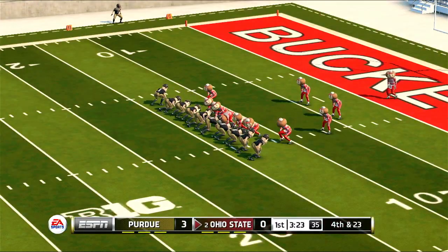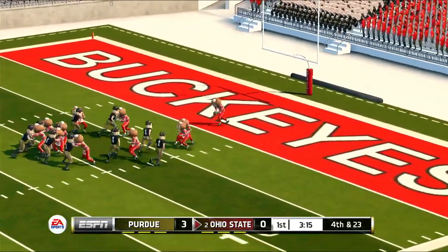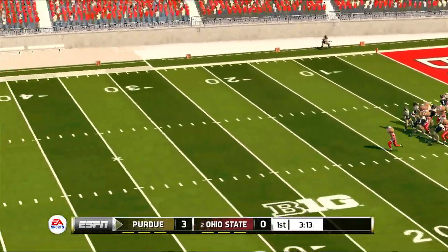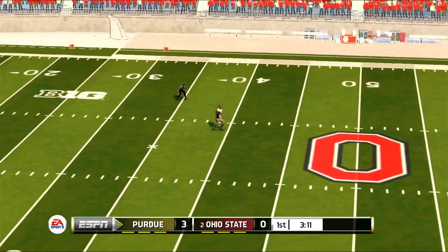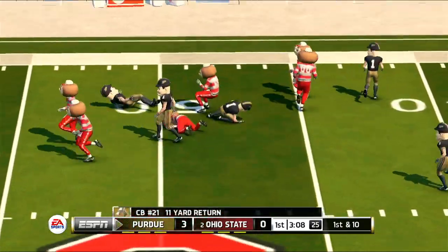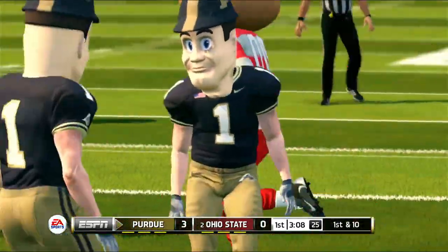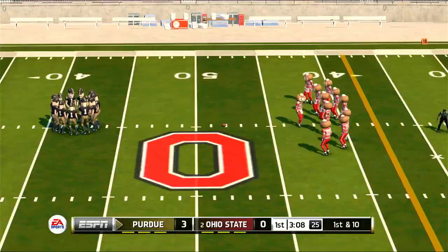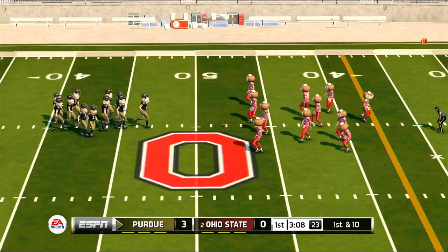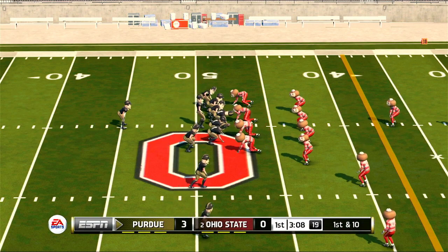Fourth and long here after the sack. They've got 10 guys up. It looks like they're going to try to block this one. He gets it away, and this is a really nice punt. He gets out to about the 48-yard line. They're ready to begin another drive. Purdue holds a field goal lead.